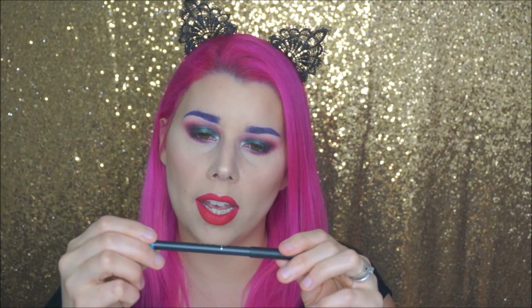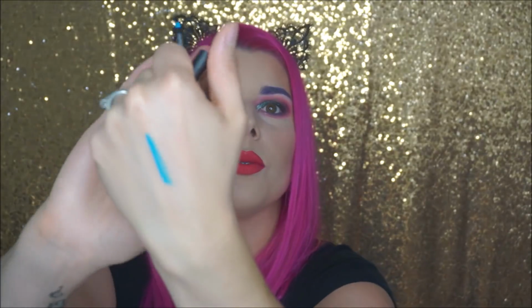This is the Doche Ultra Precision Eyeliner in blue. Whoa, that is really nice. It's very opaque, it's matte. I'm used to getting blue liners, but it has sparkles in it. This is actually nice, matte, and it's very bright, so I will definitely give this a try.